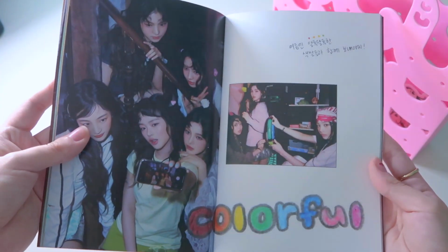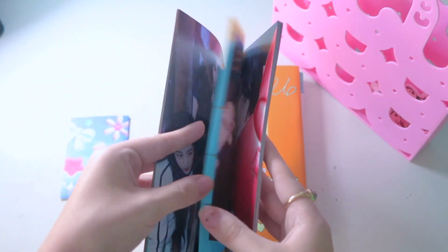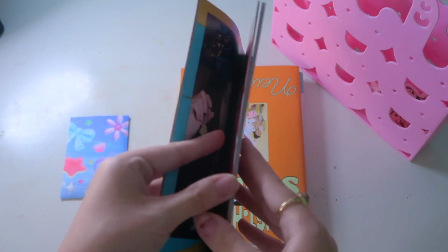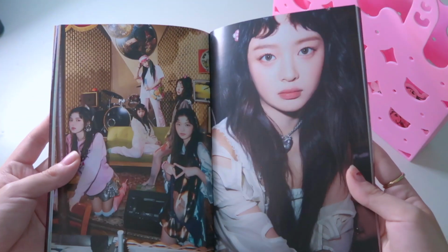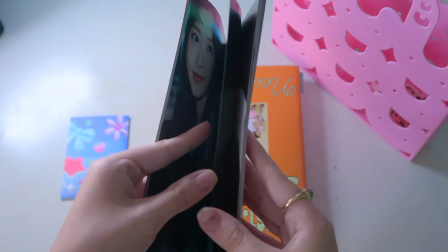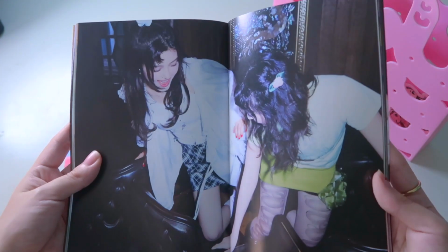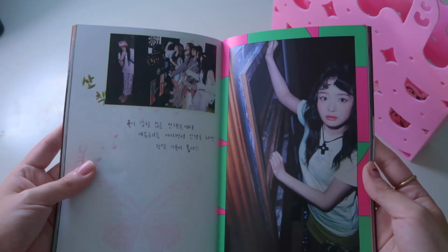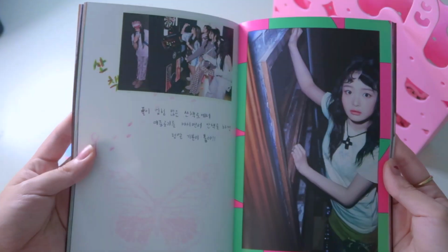Colorful. Me. I think it would be so fun to design this type of stuff for artists. It's so fun and creative. Honey, cute. I just like a lot of newjeans concepts. I think they're really cool. They make K-pop more refreshing, I feel like. Cute.